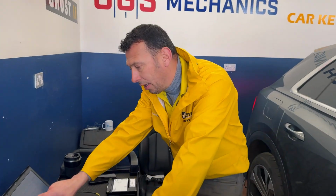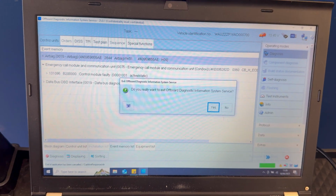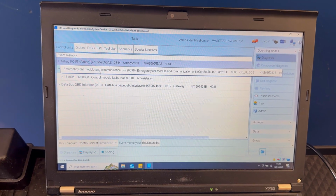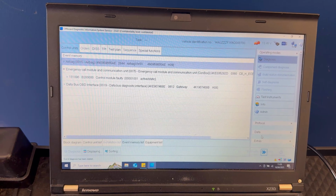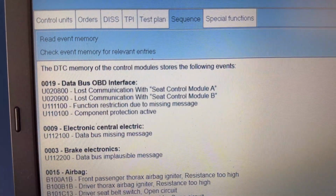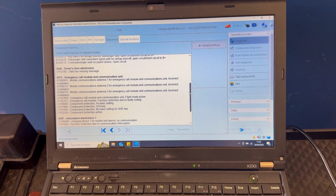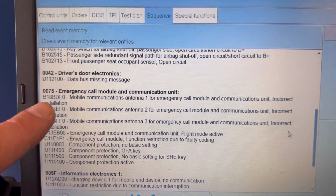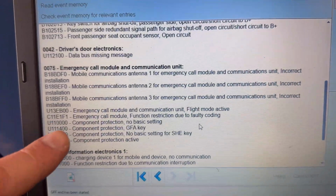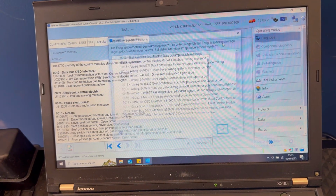The fault that we initially had was related to the old control unit. So if we delete and rescan, that fault should change into control unit not coded or something similar. So in the emergency control module 0075, let's see. Okay, on the rescan, we obviously have some faults related with the passenger seat, which is okay, because the passenger seat is missing. Okay, so in the SOS module we have incorrect installation. Obviously those faults are related with the fact that the unit is not programmed. See, function restricted due to faulty coding. Component protection active. This is absolutely normal.